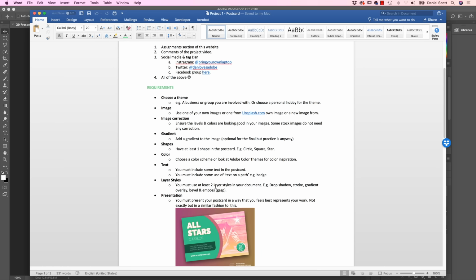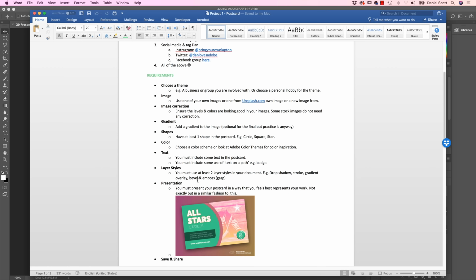I want to see at least 2 layer styles. So that includes drop shadows, strokes, gradients, bevel and embosses. Have a look through that whole list. We didn't cover them all in this course. You might find, I'll experiment with another one and surprise me with inner feather or outer feather. I can't think of any other ones, but 2 of them at least.